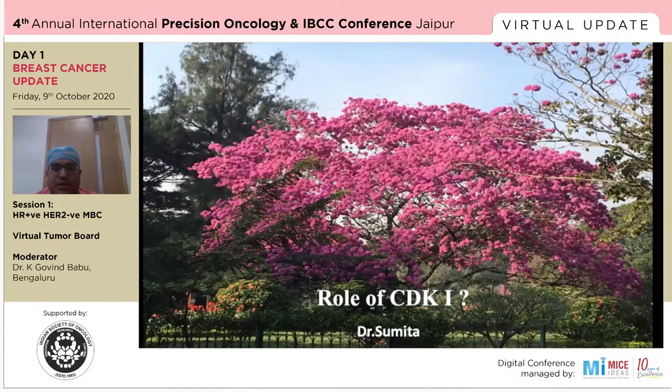So basically, we all are keen on using CDK4/6 inhibitors upfront, because if we delay the treatment, it's a usual thought that your best player should come first. So obviously we are adding it in the upfront setting, and nobody wants to just proceed with an aromatase inhibitor and then wait for CDK inhibitors as a partner with fulvestrant.